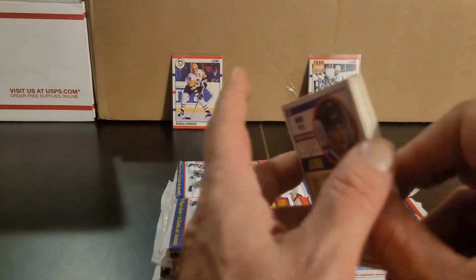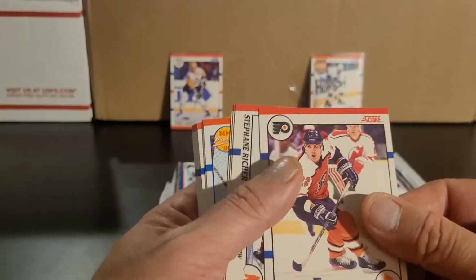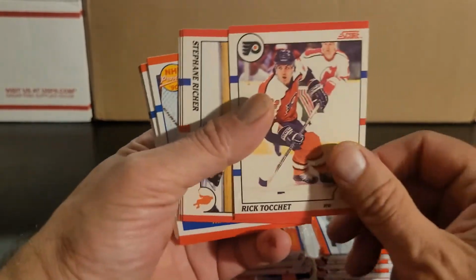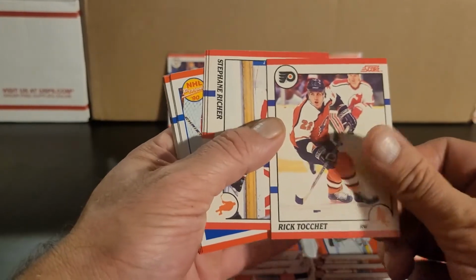Again, cards of this, if you do find a PSA 10, they do carry some value. And now, would I go PSA on these? Probably not. I'd probably do an SGC just for turnaround time and cost and all of that.